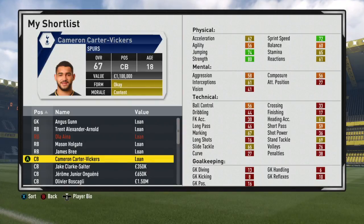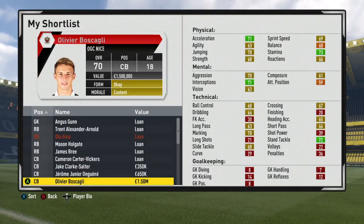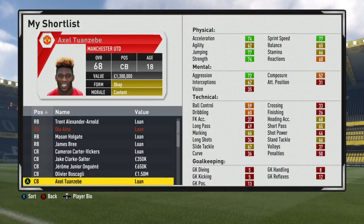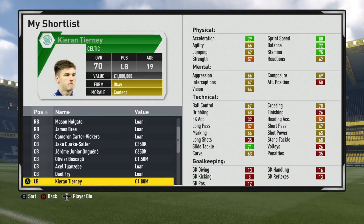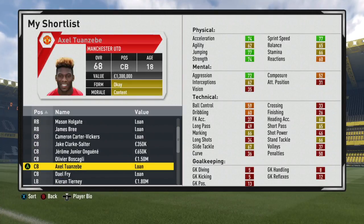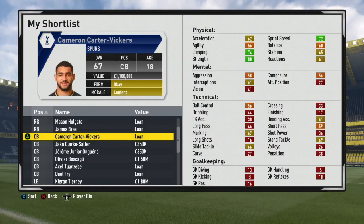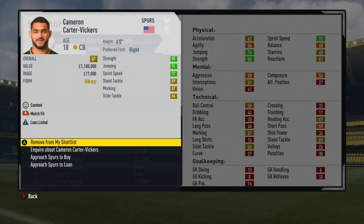As for our centre backs, Carter Vickers 67, Jake Clark Salter, I haven't got a scout report back on, but I believe he's around 61. Ongwene 64, Baselli 70, Tranzebe 68, Dale Fry 64. Okay, my preferred one there is Cameron Carter Vickers, definitely. He's got very good potential. Might wait to see what Jake Clark Salter is, but I don't think he's really the highest. He could be a good backup. But we'll definitely go in for Carter Vickers.